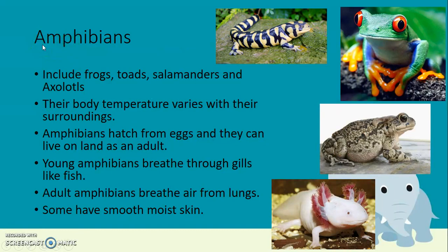The next group is amphibians, which include frogs, toads, salamanders, and axolotls. Their body temperature varies with their surroundings, similar to the fish and the lizards, so if it's hot or cold outside, then the temperature will feel the same as outside.